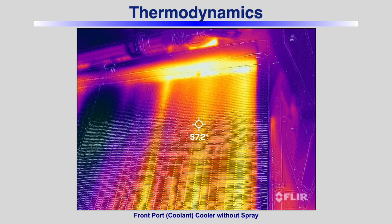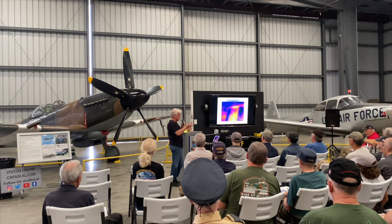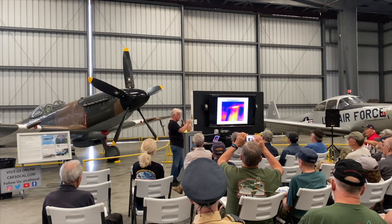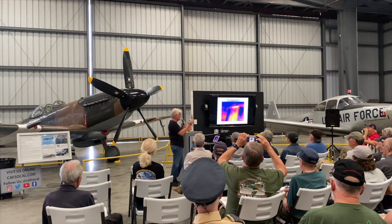So we put them all on, put the spray bars in, and ran up. On this run the melt was 95 to maybe 100. The radiator's running 57.2, a little higher than the 55 you were around. Then we turned the sprays on and dropped it to 32. Very, very impressive. Again, not much effect in the cockpit. It seems to slow the increase in the cockpit. It doesn't stop it, it doesn't cool it down, but it seems to slow it down.